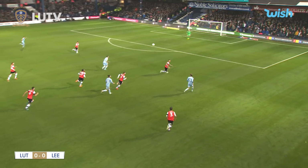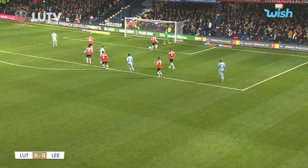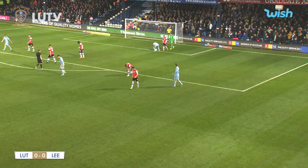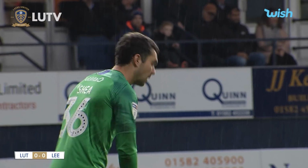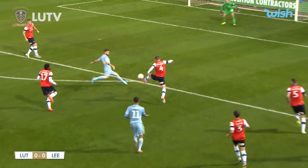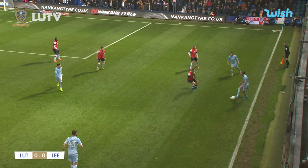Leeds come again, Tyler Roberts now, Klich plays it wide to Bamford and back to Klich on the edge of the area, and he drives a shot forward. He couldn't actually quite get the power he wanted in that, and it went just wide, and he's in a hurry to give the ball back to the Luton keeper so he can get the game underway again with a goal kick. That suggests Leeds sent something here maybe. Leeds do have a throw-in though. Roberts gives it back to Ayling.